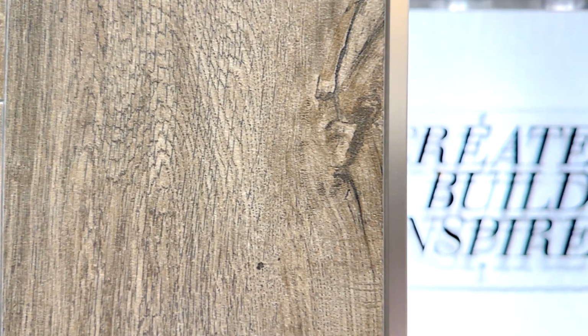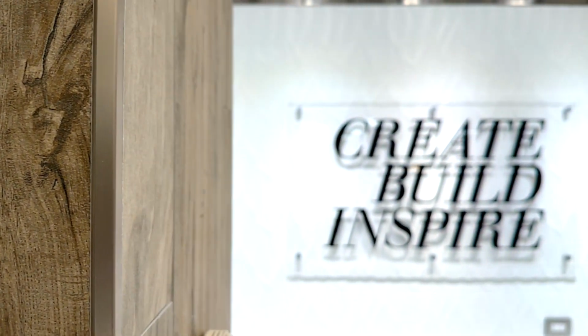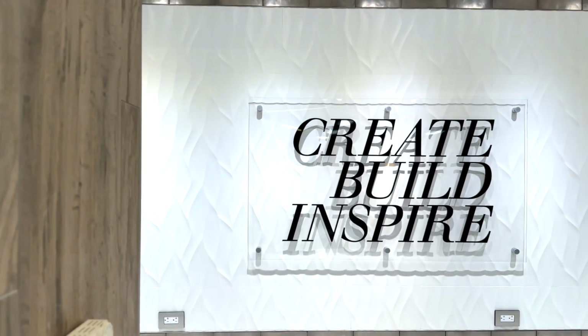Yeah, I think just the wow factor of having my patients walk in and see the whole complete project. Also my staff is really excited to have a new fresh space to work in, and they'll feel good in it as well.